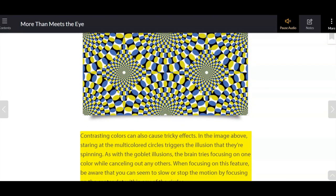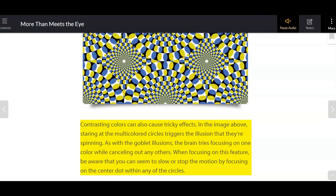In the image above, staring at the multicolored circles triggers the illusion that they're spinning. As with the goblet illusions, the brain tries focusing on one color while canceling out any others. When focusing on this feature, be aware that you can seem to slow or stop the motion by focusing on the center dot within any of the circles.